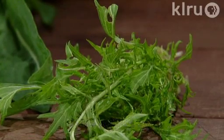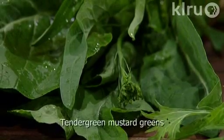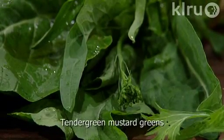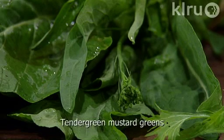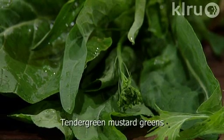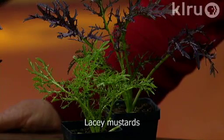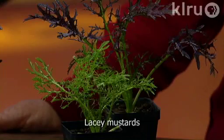Now, this new mustard I really love is called Tender Green, and it's a combination of spinach and mustard. So it has the sweetness of spinach, but the little zip of mustard too. Grows very well here, and just has an amazing flavor. Then the lacy looking mustards are really beautiful to put into your flower beds. You can buy the green one or the red mustard, and it becomes beautiful plants.